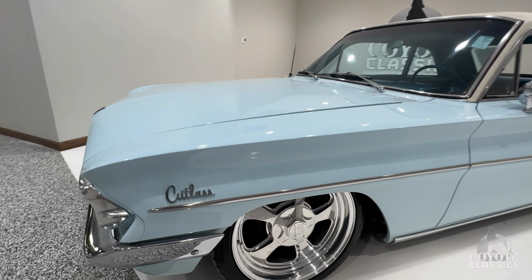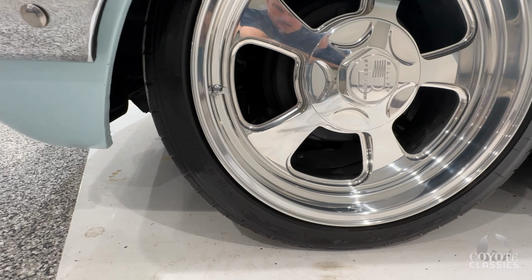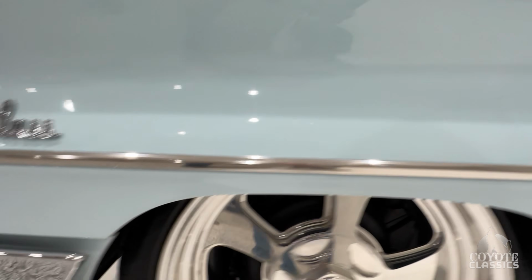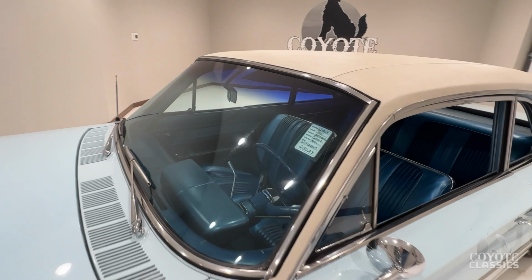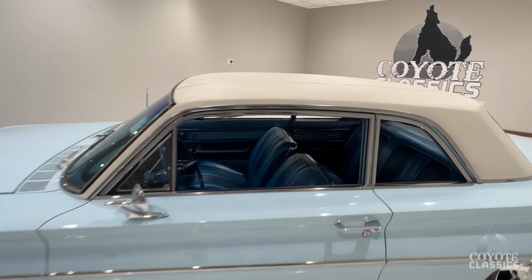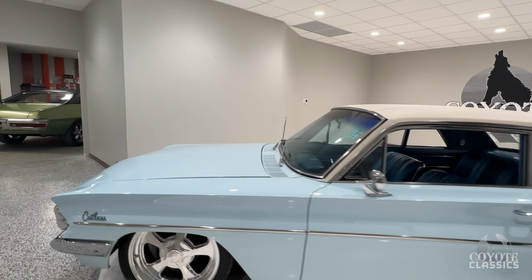As we go around it, the Billet Specialty wheels are sick. It's got 225/40/18s on the front. Chrome and stainless is original and really in excellent shape for being 50 years old. I like the blue with the white vinyl top. You just want to turn the key on and jack it up a little bit. It's easier for us to go around it.